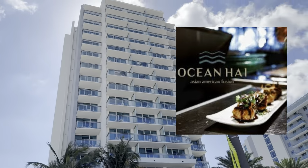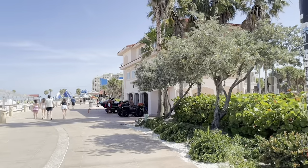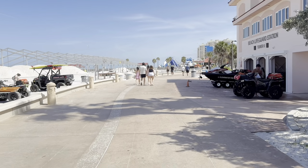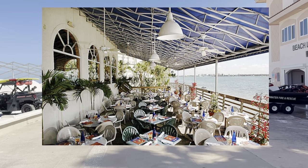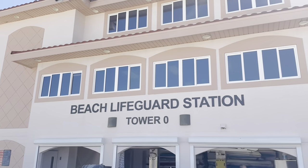I think I'm gonna head to Columbia on the way back. I saw it coming in over the bridge from Indian Rocks Beach, where I came from. I saw Columbia, and that's my favorite restaurant in all of Tampa Bay. 1905 salad. Lifeguard station.